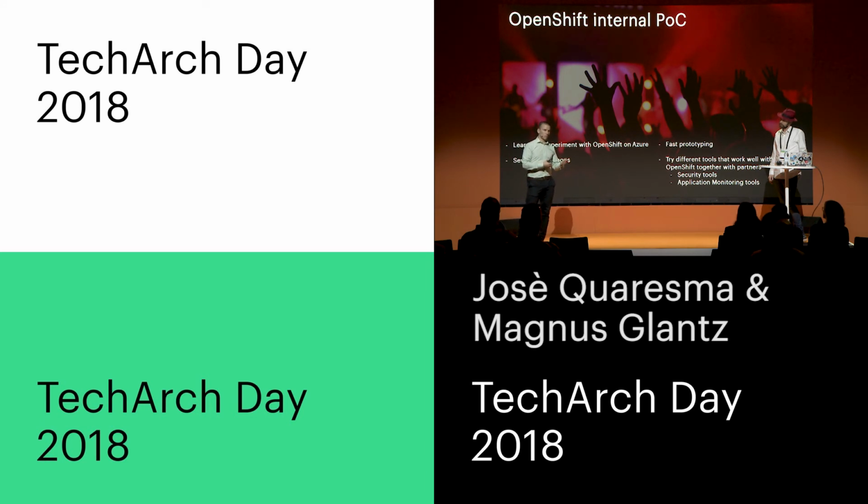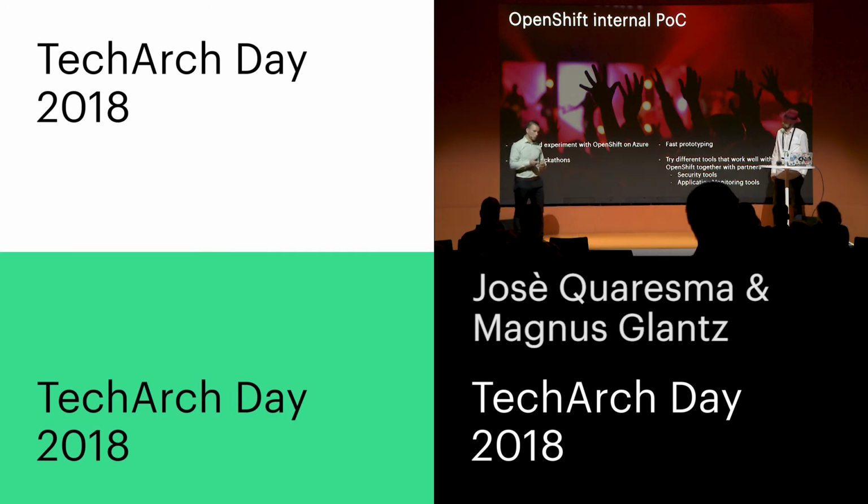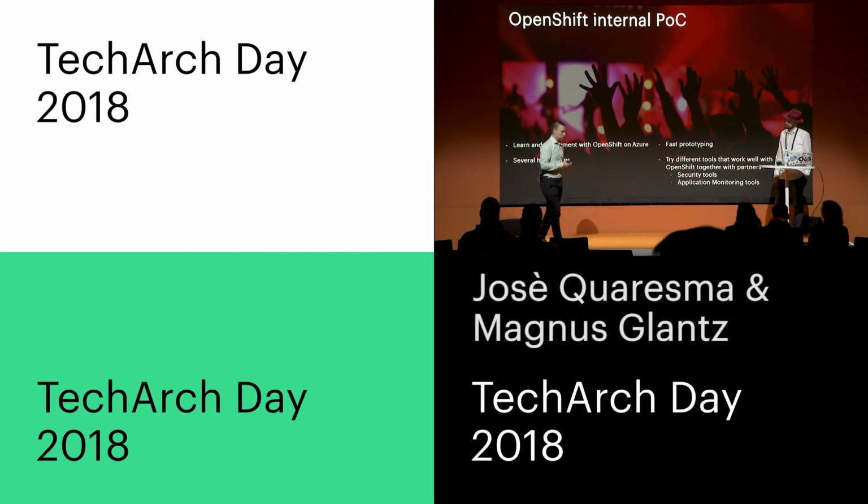We have done quite a few of those, both on the application monitoring side, but also on the security side. So I think there's two areas where there's a very good ecosystem of tools working with Docker, Kubernetes, and OpenShift. So it has been really a lot of fun to do these different hackathons. We do tend to find some budgets for some pizzas as well, so that's always good.